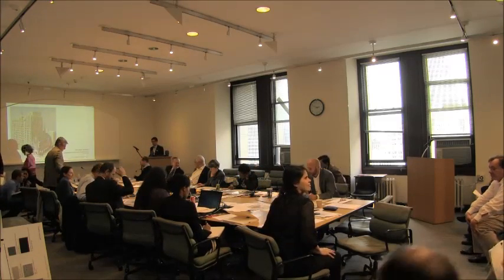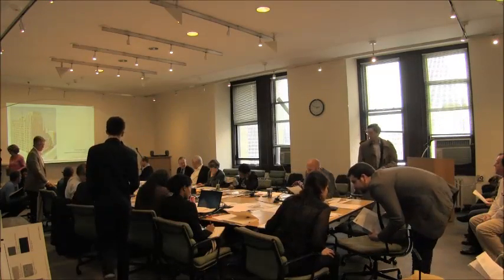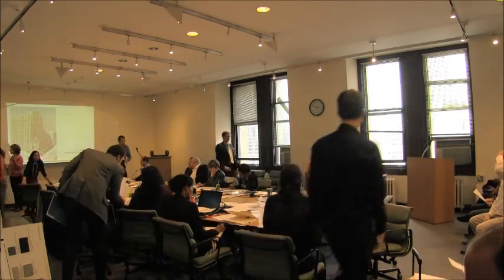It's an annex to a Gothic Revival-style church designed by Merrill and Horngren and built in 1960. The application is to demolish the building and construct a new building. It's zoned R10-R8B.